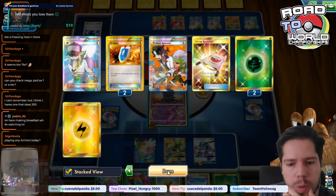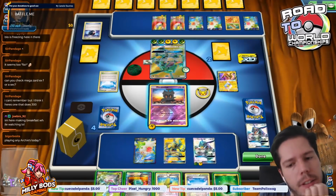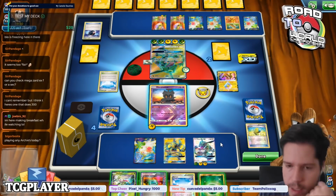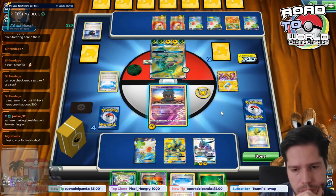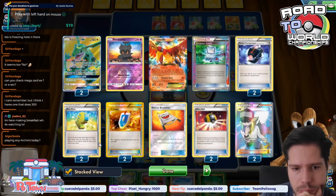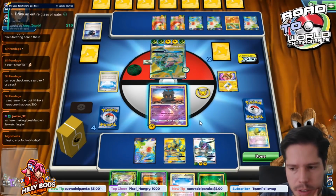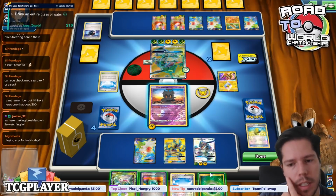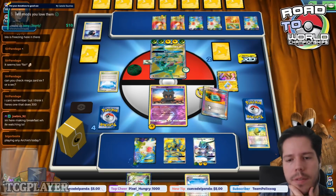Okay, so then what if I go... No. Can I really put this on my last elixir? I can't, right? I definitely can't. So, okay, so I'm gonna elixir. I do hit. So then the question is, do I dowsing machine for N? Only 2 elixirs gone. So she probably just got the last ray from the prize cards. I think I have to N. I really think I have to N here. I really think I have to N.